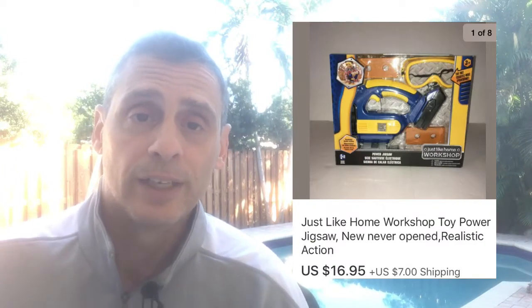All right, here we have a toy. It's called Just Like Home. It's kind of like a little Craftsman toy tool kit. I picked these up when I was in Atlanta visiting family at Christmas last year. We went to the supermarket to get some things on New Year's Eve, and they had a table of all these toys on clearance. So I bought 2 of these. They were $4 each. They took 1 year and 2 days to sell. Very long. And sold for $16.95 plus $7 shipping. And after everything, I only netted $10.